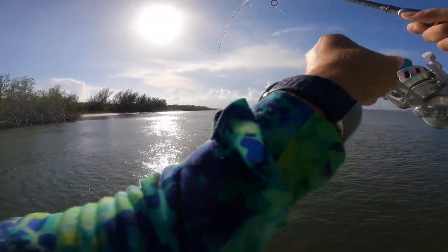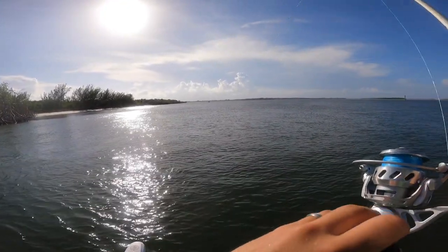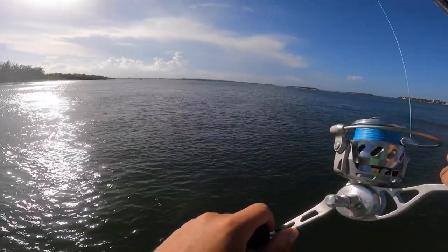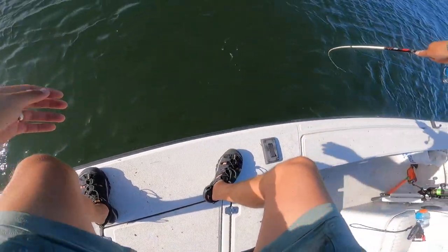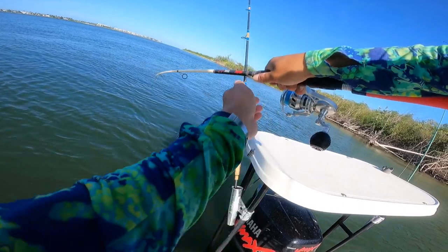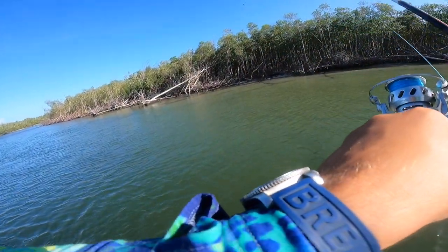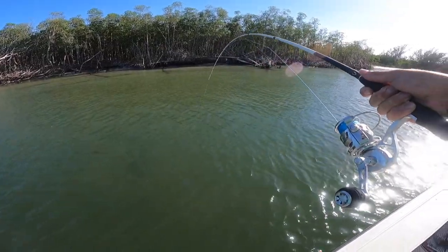Got one. Good fish too. On the freaking DOA shrimp, man. Unbelievable. She's like slot size. We'll get a tag in her. Oh man, she's good. That's a really good fish. She's got going with the current on the freaking shrimp. Really good fish.